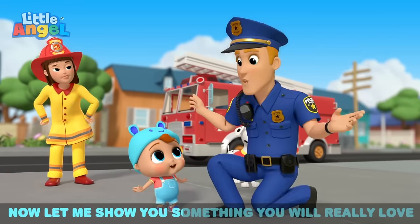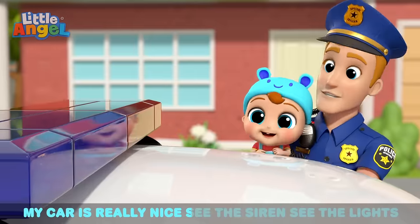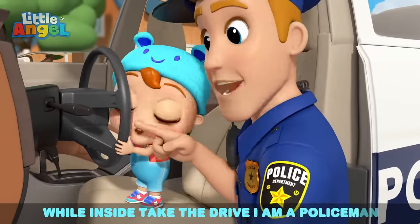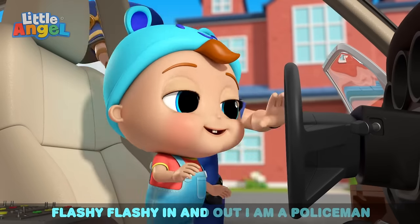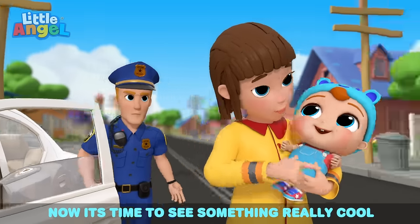Let me show you something you'll really love. My car is really nice. See the sirens, see the lights. Climb inside, we'll take a drive. I'm a policeman. Push the button there, and the siren fills the air. Flashy, flashy, and we're off. Now it's time to see something really cool.